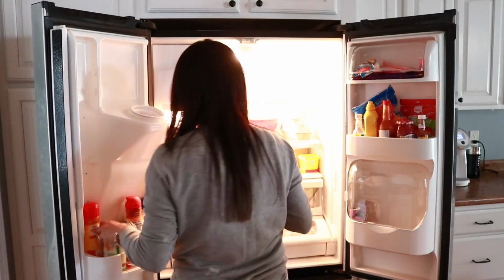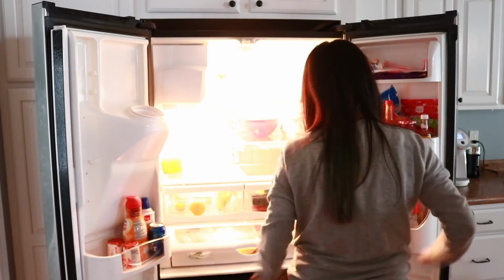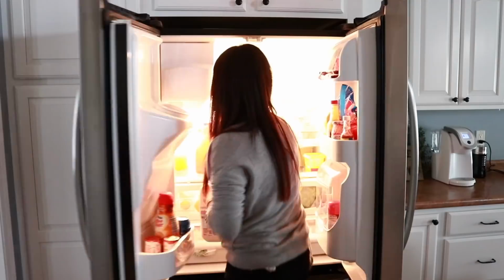All right, so now I'm gonna go ahead and rearrange things before I put them in there. So now we have plenty of space to put in all of our groceries.